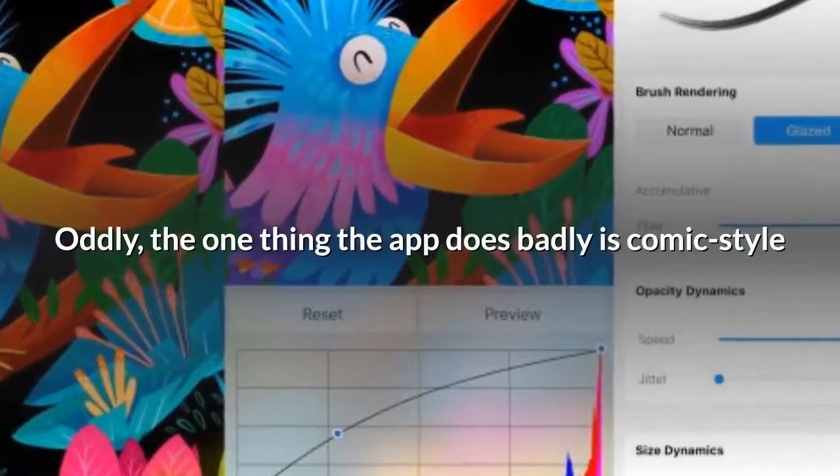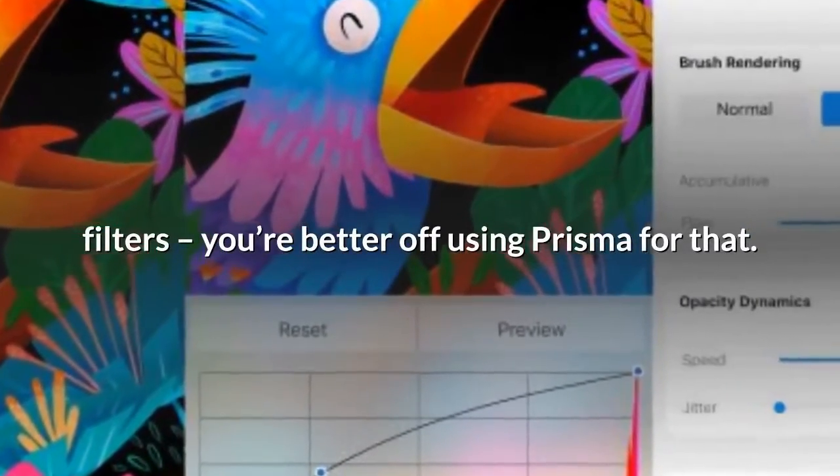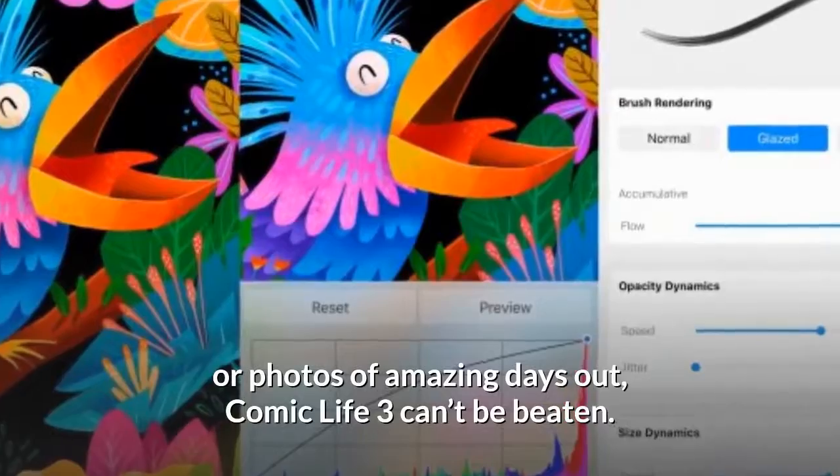Oddly, the one thing the app does badly is comic-style filters. You're better off using Prisma for that. But for making custom comics from doodles or photos of amazing days out, Comic Life 3 can't be beaten.